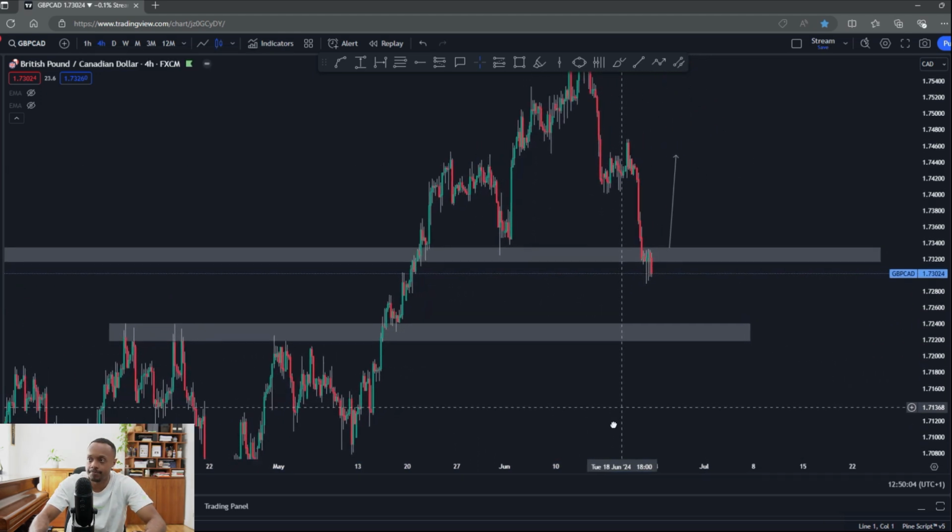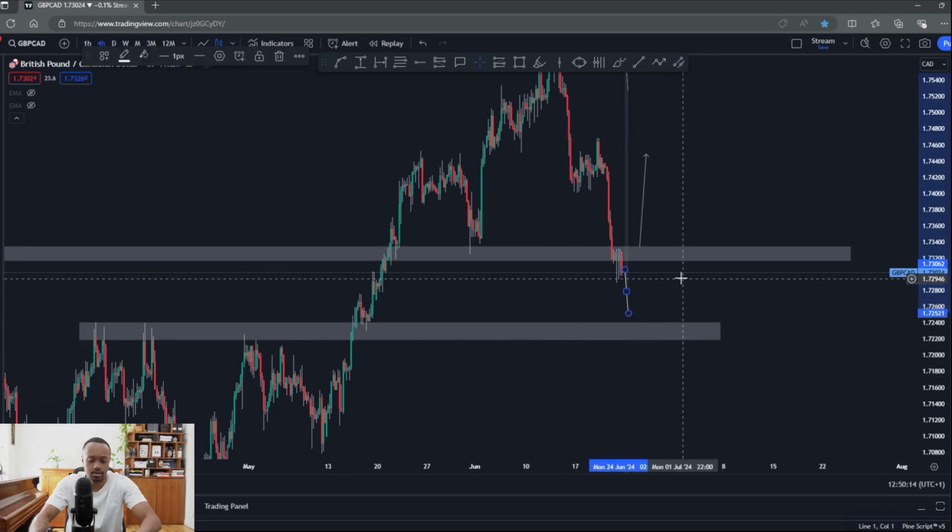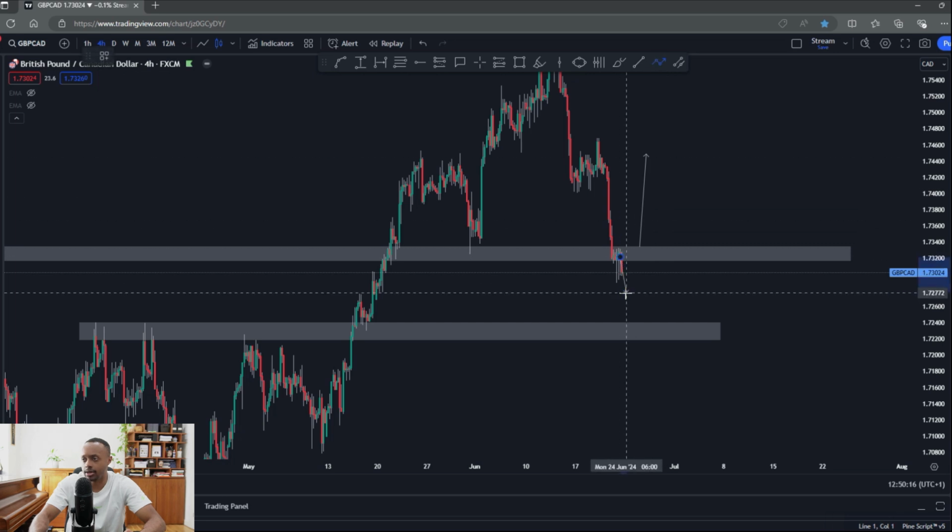Didn't quite see that happen, but now with all this momentum here, it looks like we might be seeing a retest of this level. So I'll definitely be keeping a close eye on 1.722 for next week. Hopefully we see a bit more downside to get there.